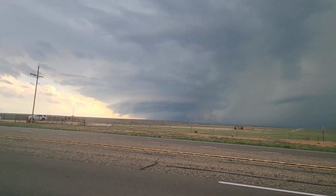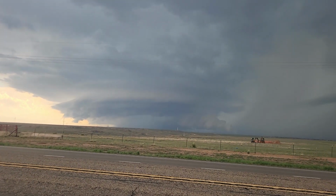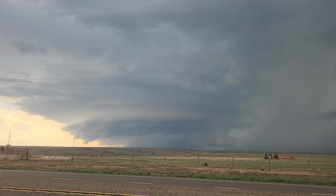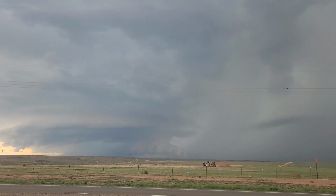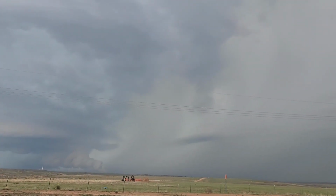Yeah. Let's zoom in on that. Wow. That's the hook echo right there. That's where it's going to be. It's very rain wrapped. You can see scud getting pulled in and then over here. Here's where we got lightning.